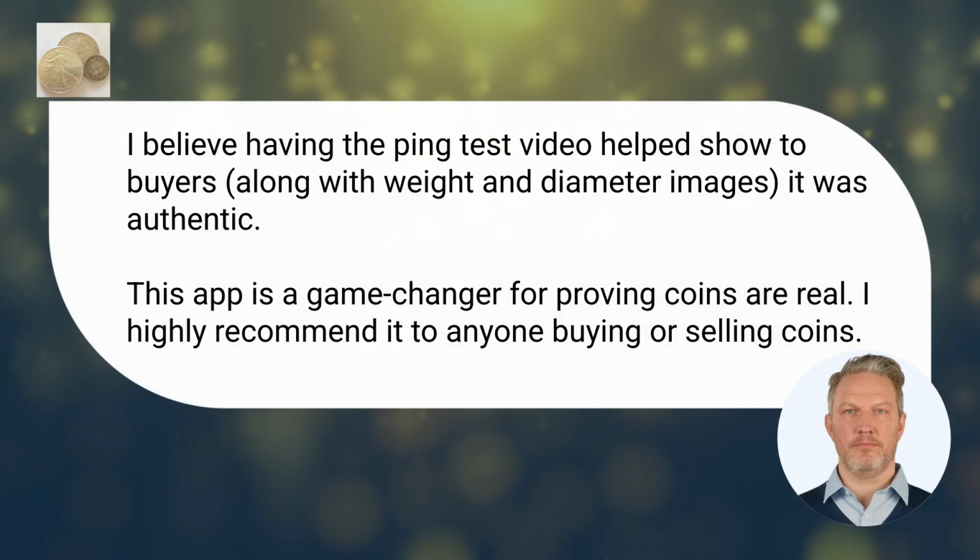In his own words, "I believe having the ping test video helped show to buyers, along with weight and diameter images, it was authentic. This app is a game changer for proving coins are real. I highly recommend it to anyone buying or selling coins."